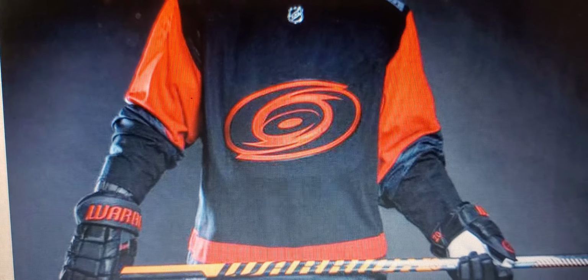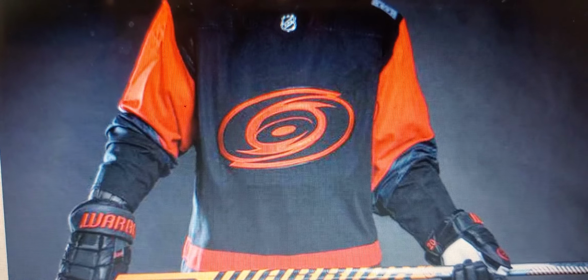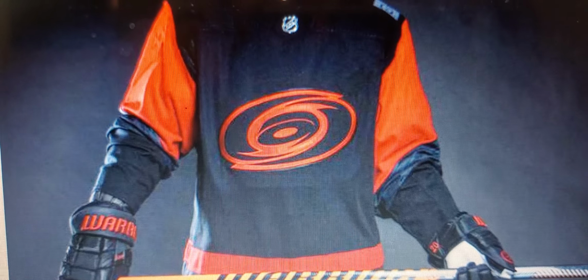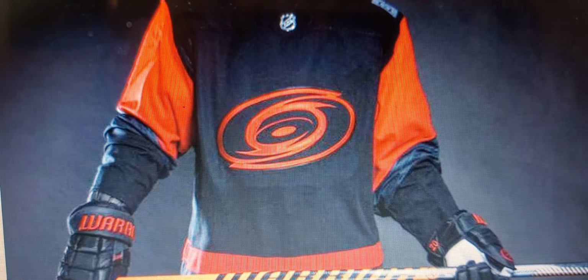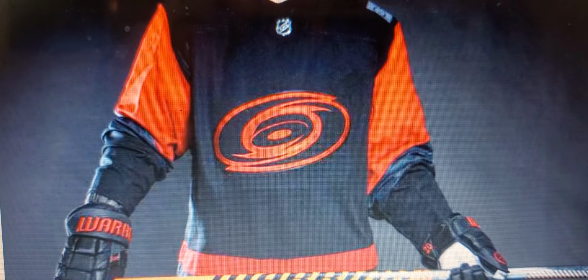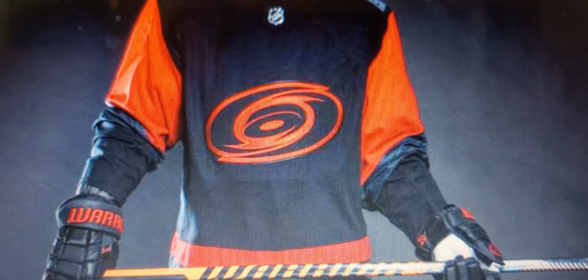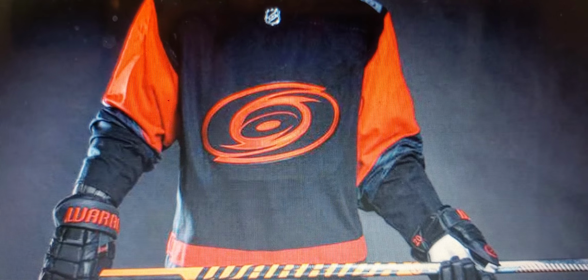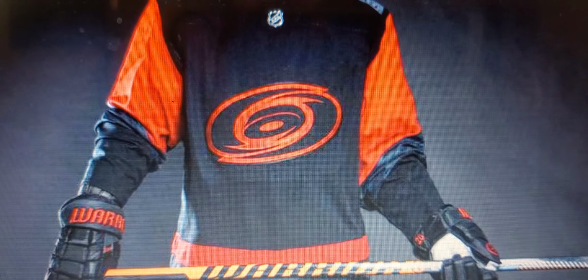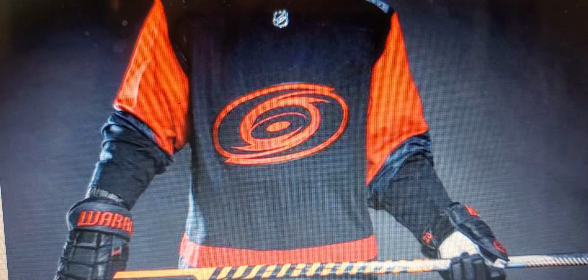So if you haven't seen this in the last couple of years, here's what you get. Now let me explain. This was the jerseys that they were going to wear for the 2021 Stadium Series game before it was ultimately postponed. But after 2 years, they have brought it out, and I'm not disappointed at all. Let's dive right into it.